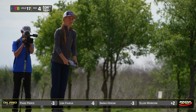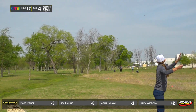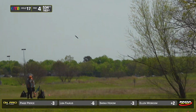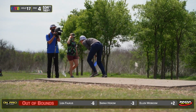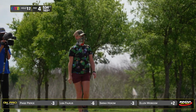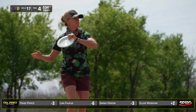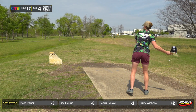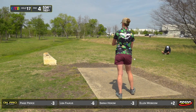Paige with her Zeus. Gonna go big. She's going wide over the out of bounds area. Tailwind drops it short. So she'll probably take it from far back, right? Yeah, she went almost immediately out of bounds. Maybe, I think she went up like maybe 40, 50 feet. Yeah, you can see from the tee, she's maybe up 60 feet.